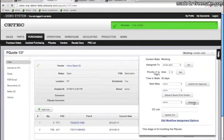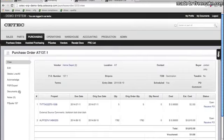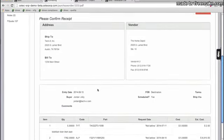Issuing a PO is seamless. Just approve your material request and send the PO directly from the system to your vendor.